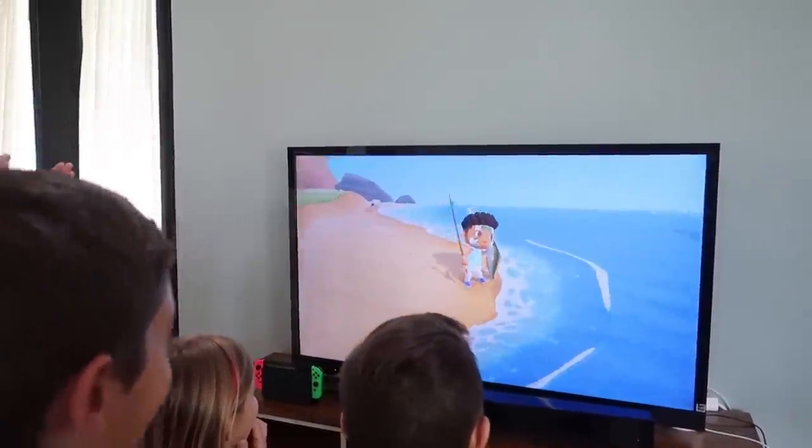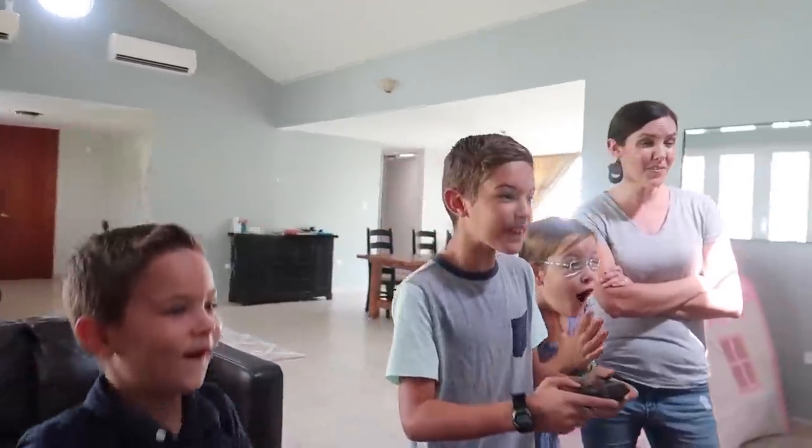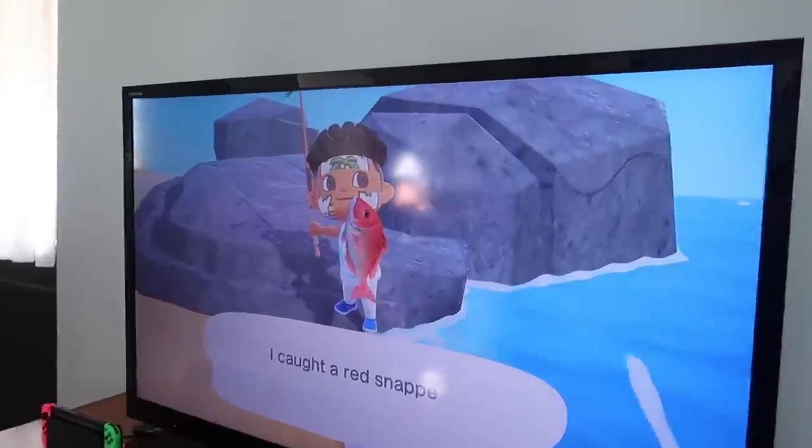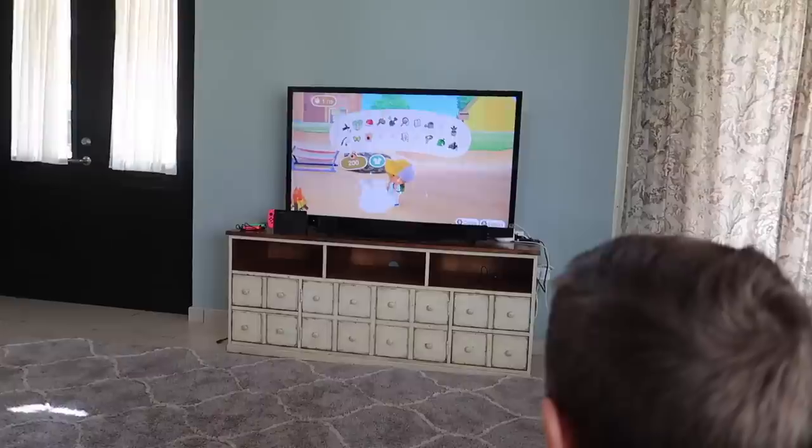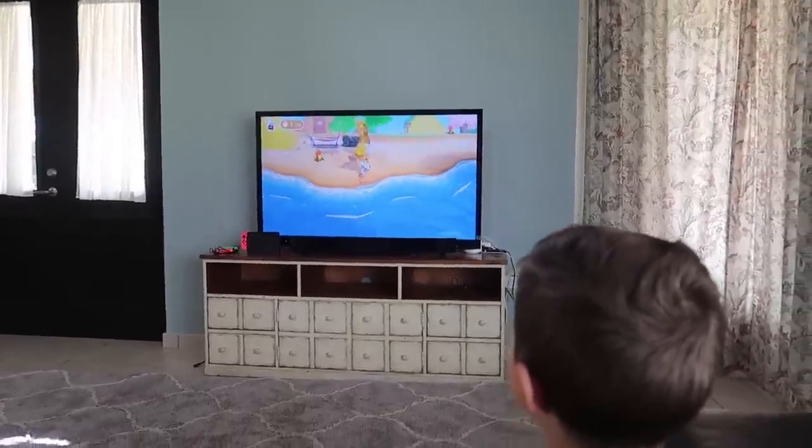What'd he get? It's a big fish. That is huge. A red snapper. We don't have that yet, so you can donate it. Yes. Now I'm gonna put it right here. There you go.